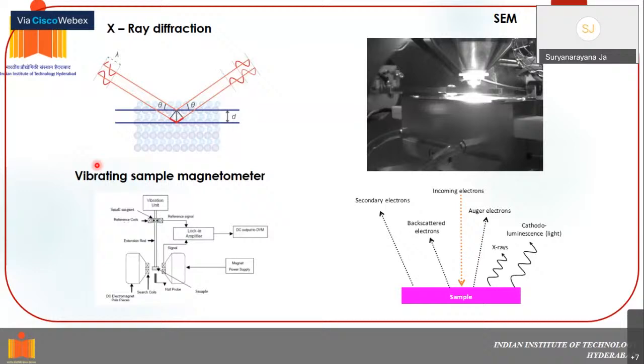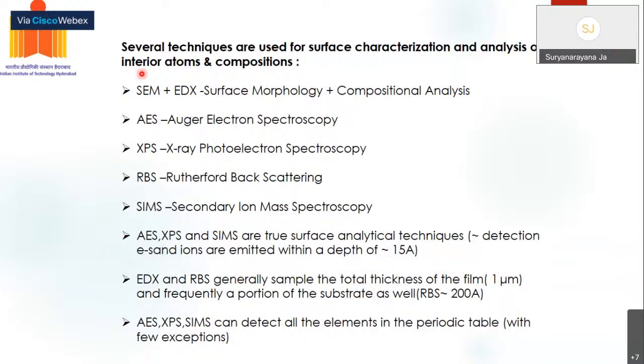So to summarize, since I have to cover many other things, the scanning electron microscope plus EDAX, the energy dispersive X-ray spectroscopy, will be used to get the surface morphology plus the composition analysis. SEM will give the surface morphology. EDAX will give the composition analysis. Auger electron spectroscopy, AES, will give the composition of the top layers of the thin films.